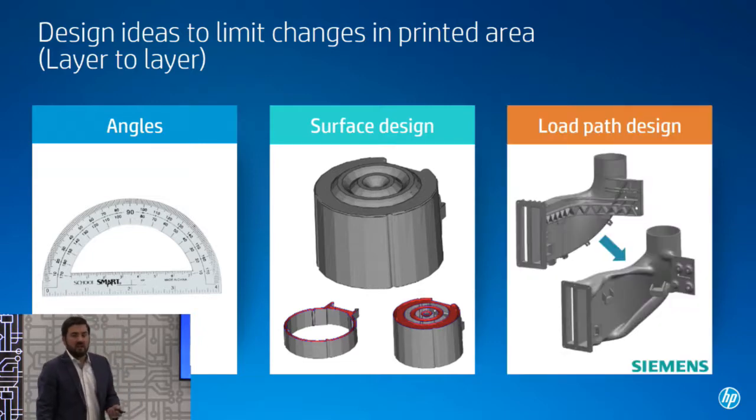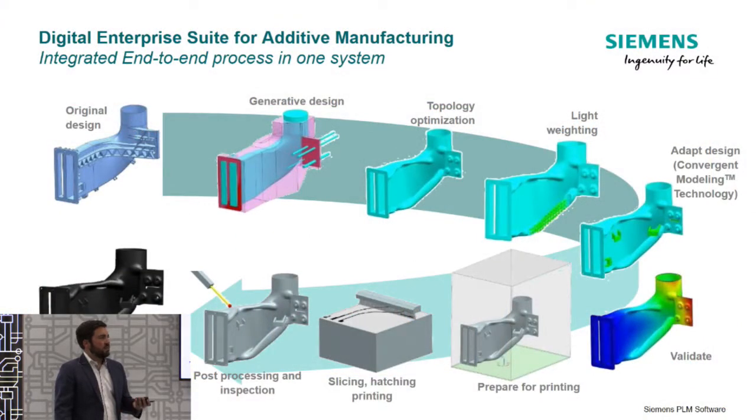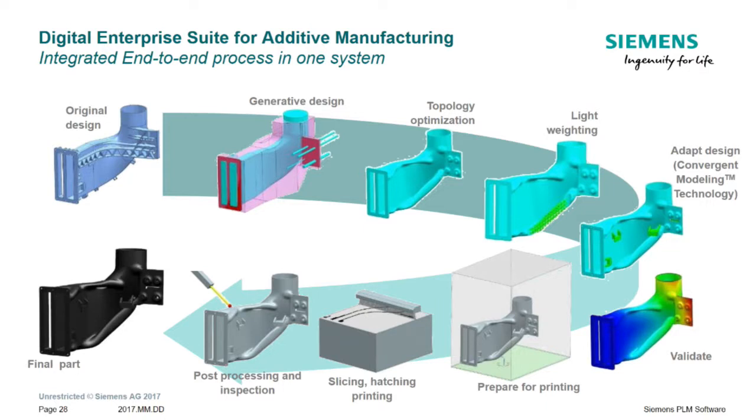And then last is looking at the load path design. Looking at Wolff's law, we look at bone growth, saying let's only limit material to where it actually needs to be. There are lots of topology optimization software packages out there. We've worked with Siemens on doing this with one of our parts. Here's an example where they took one of our parts, devoid of all the features, applied loads, and the part organically grows where the load is actually being applied, and you get a more optimal design at the end of the day.